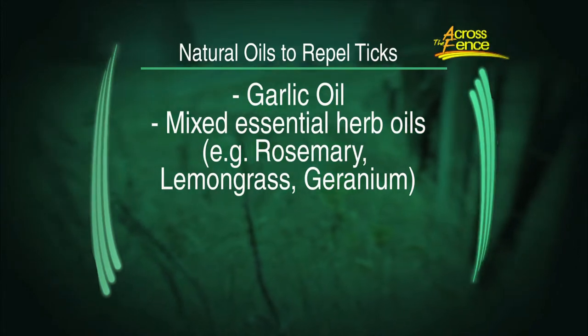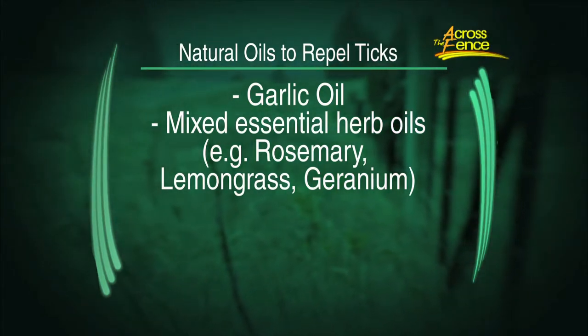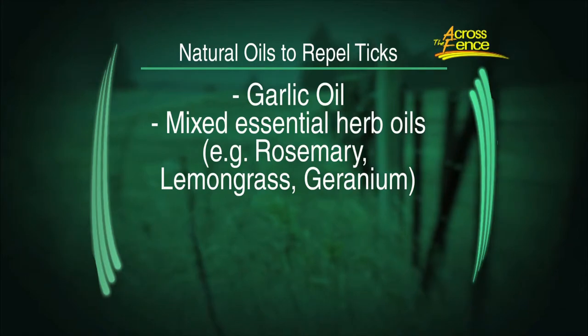Wow. If you don't like any of those, you can actually use some essential herb oils like rosemary, lemongrass, geranium. You can find products with these. Garlic oil works as well. So look for those in products.